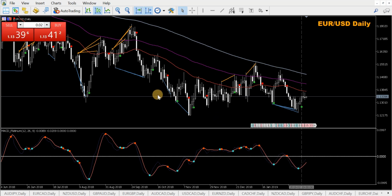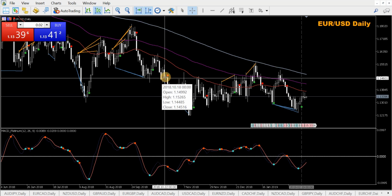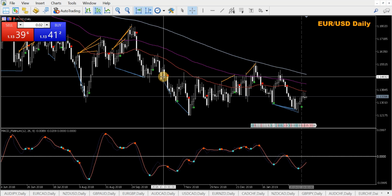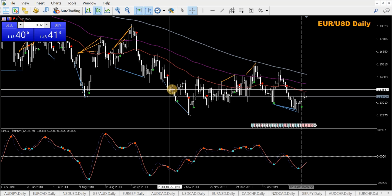That's been since, when's that? October. That's October last year. That's the Euro USD. It is a pretty tight range.